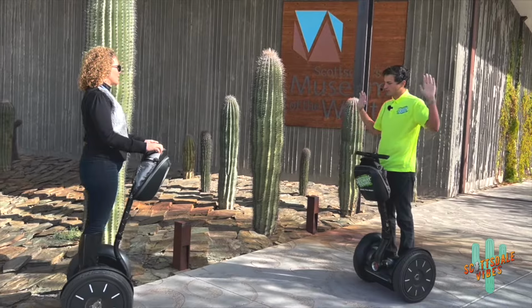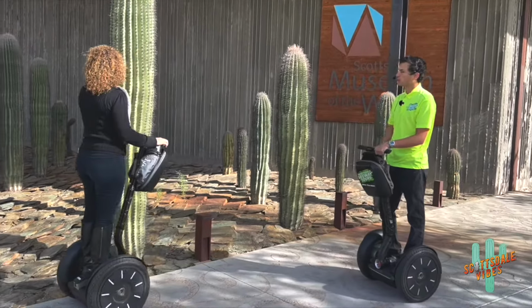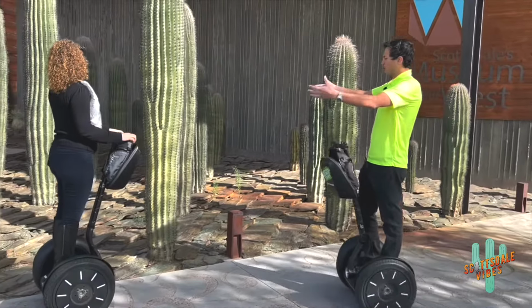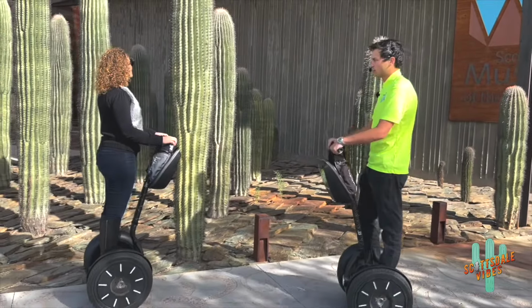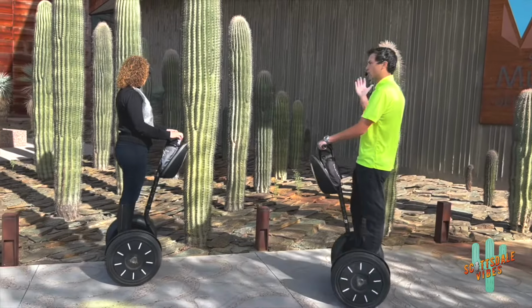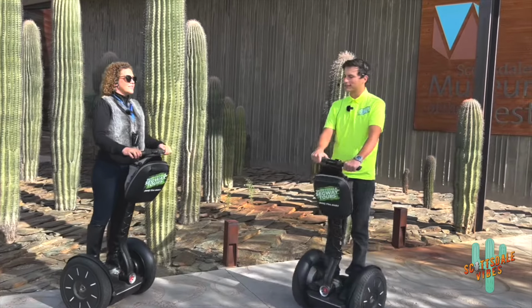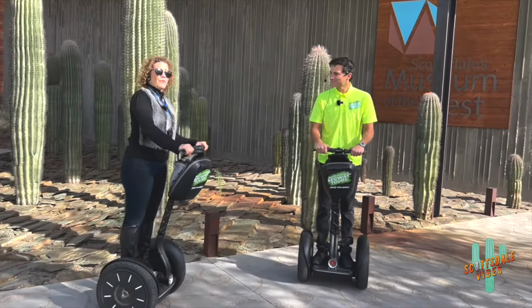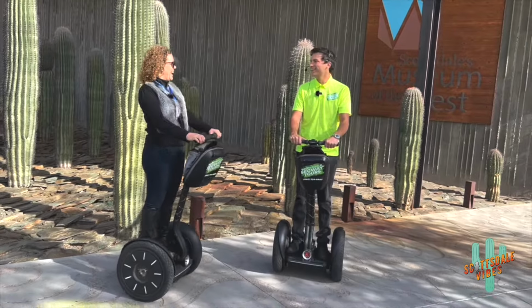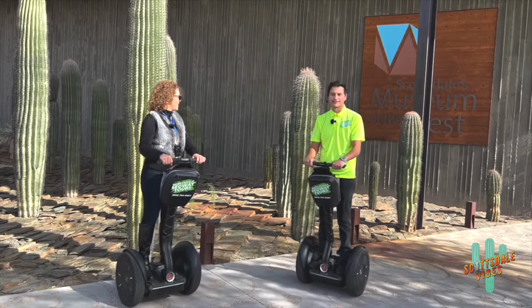They grow those arms because they bloom a flower in the springtime, March and April, where those flower buds spread, and that's how they can reproduce. So that's the point of the arms. And they can grow well over 50 feet high, weigh thousands of pounds. So very unique. Stay away and observe from far. Enjoy. That's right. You definitely don't want to get too close with a cactus out here in Arizona.